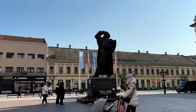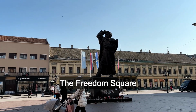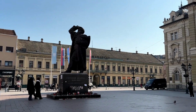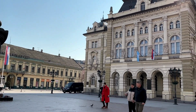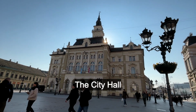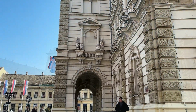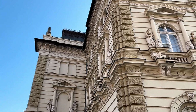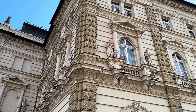This is the Freedom Square, the heart of Novi Sad. The statue you see is of Svetozar Miletić, a former mayor of Novi Sad and one of the most significant Serbian politicians in the Habsburg monarchy. This stunning neo-Renaissance building houses Novi Sad's municipal institutions and is designated as a protected cultural monument of Serbia. The facade of the palace, especially the window frames on the first floor, features beautiful allegorical figures of Greek goddesses. These sculptures were crafted by local artists Julie Anika and Jovan Kirstner.